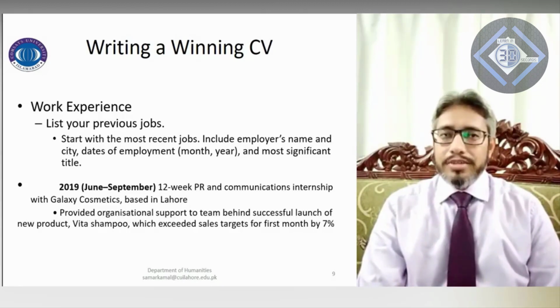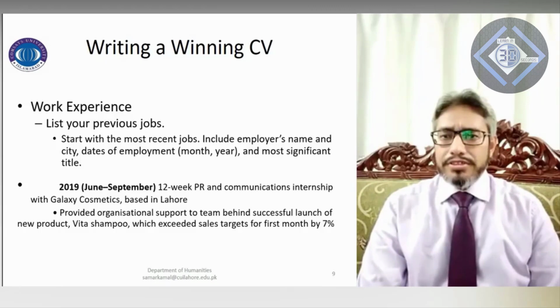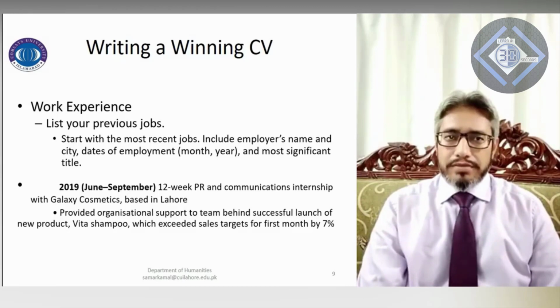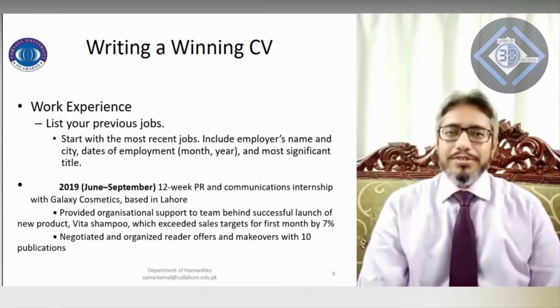Then again, you need to describe your experience. You need to use action verbs to summarize your achievements and skills relevant to your targeted job. Look at the examples. There are two entries displayed in this slide, and both entries start with the second form of the verb. Devised and presented, checked and updated, managed. These are words your recruiters like to read in your CV.